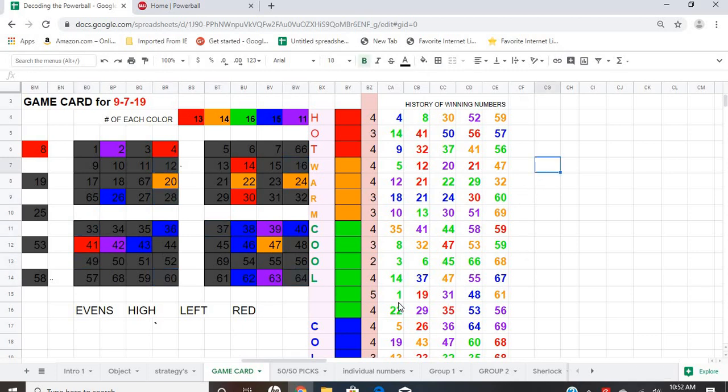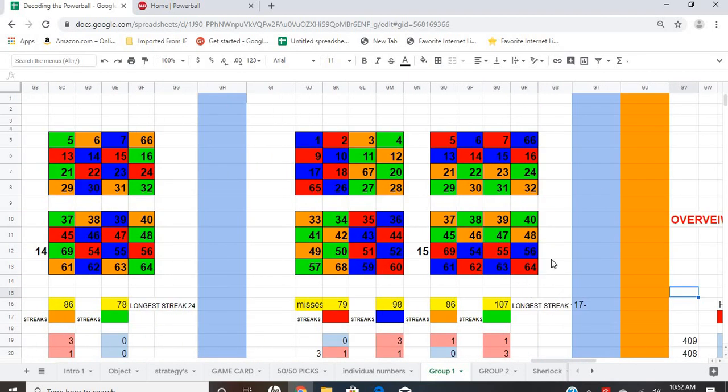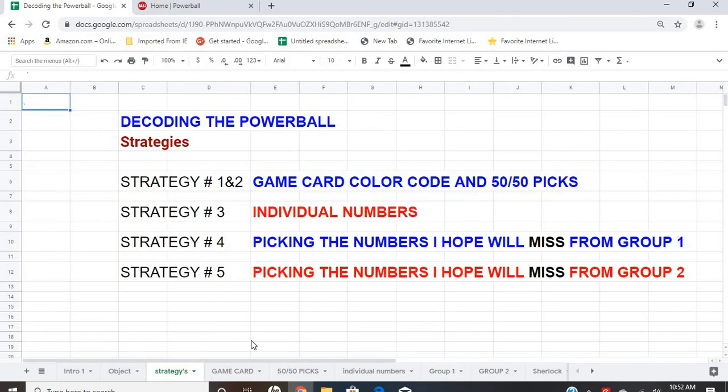So that's it for group 1. And again, I have one more, option card 15, and that's what that looks like. So I'm off to the next strategy, strategy number 5, picking the numbers I hope will miss from group 2.